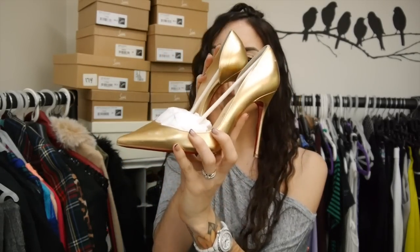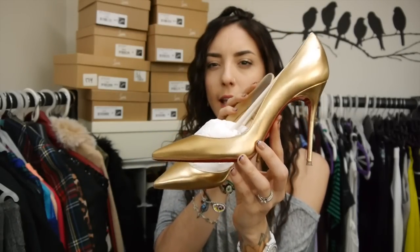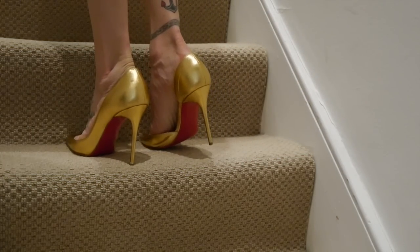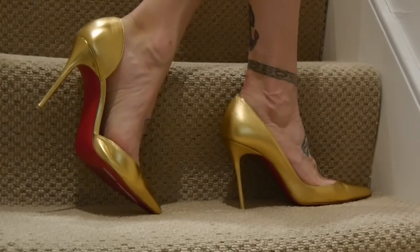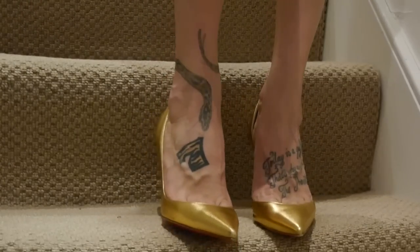So these are a gold pointed shoe, similar to the Pigalle, but then again not. I believe that these have got a longer toe. They are also 100mm. The heel is slightly different, but they are also cut out on the inside. I don't know if you guys picked up on that before, but yeah, they're cut out, which is a detail that I actually adore, and I feel like it's really sexy and just really complements the foot.